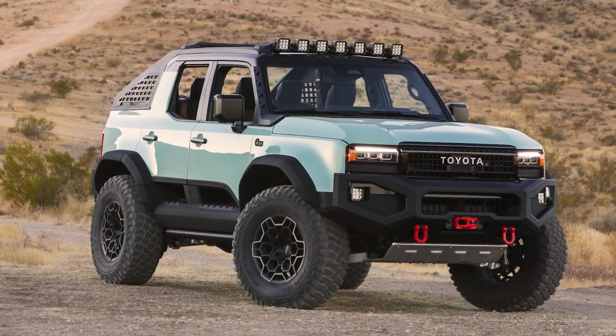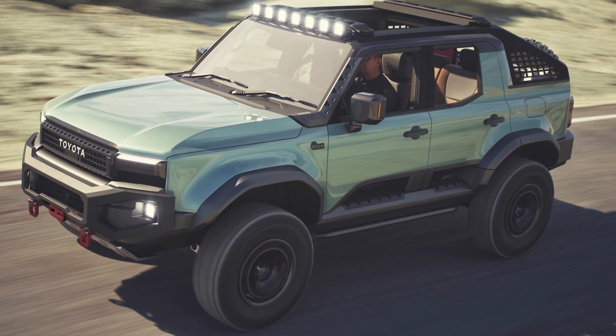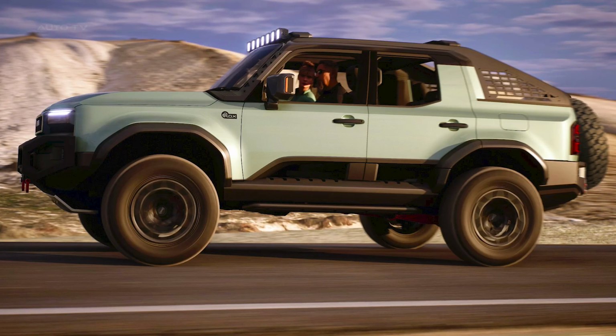Inside, it's a perfect blend of rugged and refined. Heritage orange leather adds a pop of color, while clever storage solutions like integrated safety kits and MOLLE panels mean you can bring all your adventure gear along for the ride.